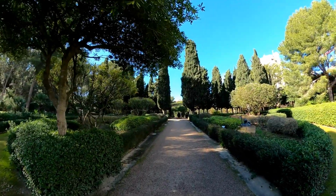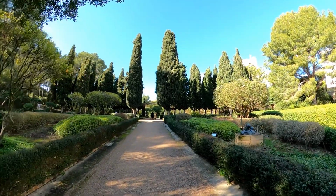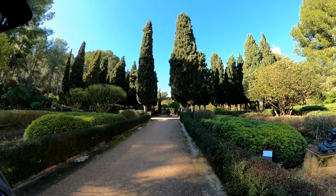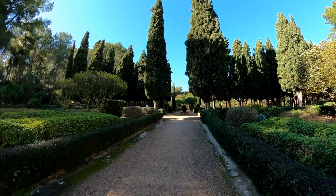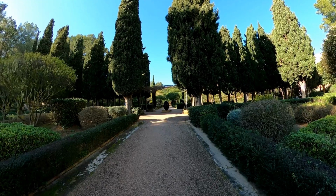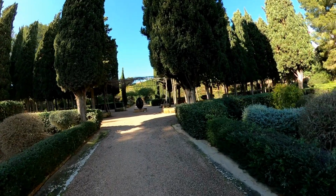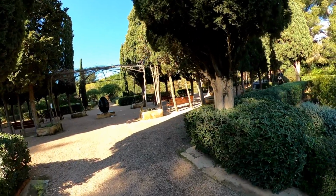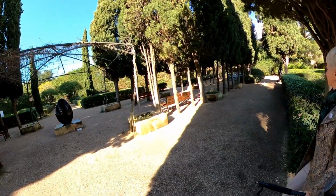Children from our school, with the school being literally across the road, the younger ones do come down to the gardens fairly regularly, and they have picnics here. It's good that it's free as well, isn't it? Yeah. So yeah, absolutely no charge to come in. It's just somewhere we can walk and have a look.